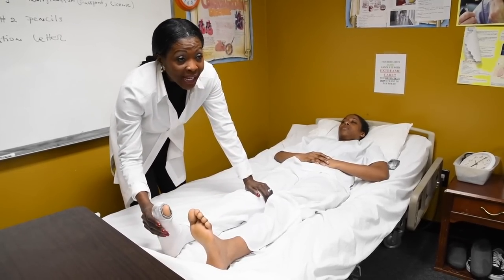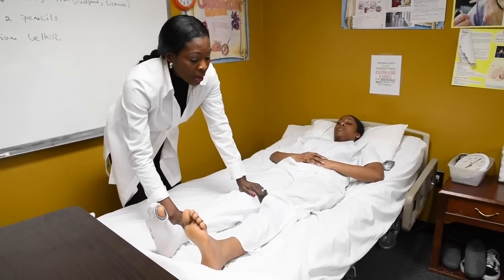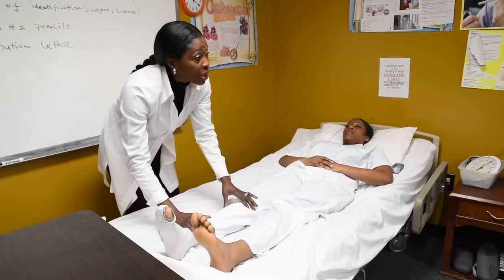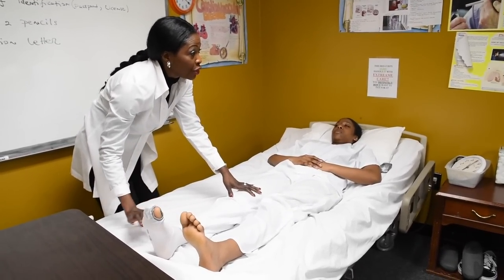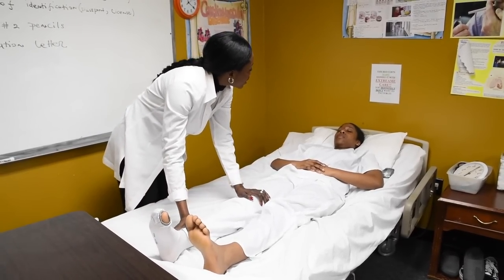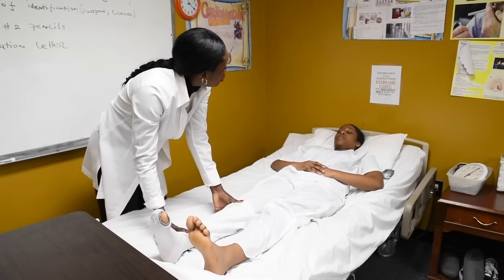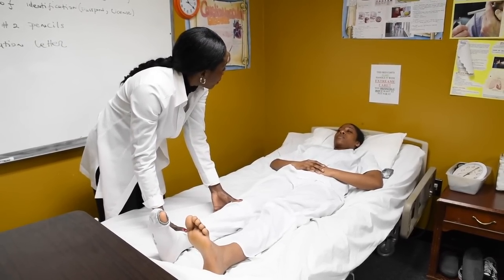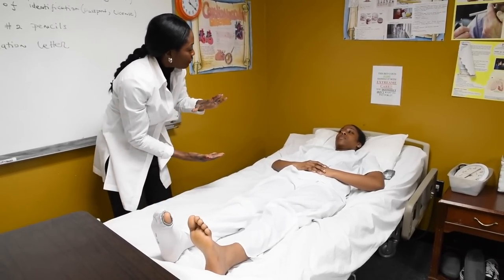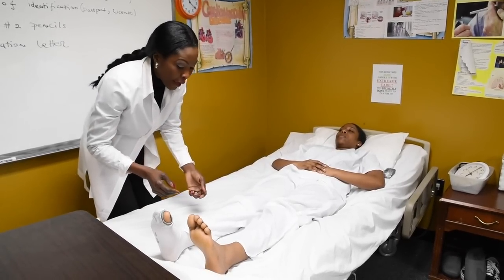And dorsiflex the foot 3 times as well. But before you start performing this skill for your patient, you're gonna give them instructions after you've turned the top linen down, okay? You tell your clients, Mr. Visa, whilst I'm exercising you, if you feel any pain, do not hesitate to tell me, okay? All right, we're gonna bend your knee, flex, straighten 3 times, and then your foot as well, okay?